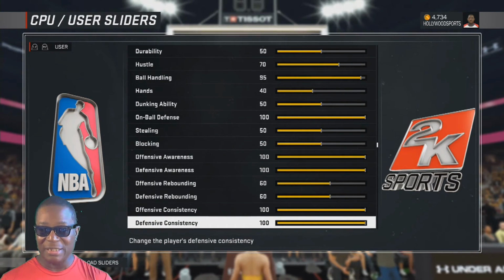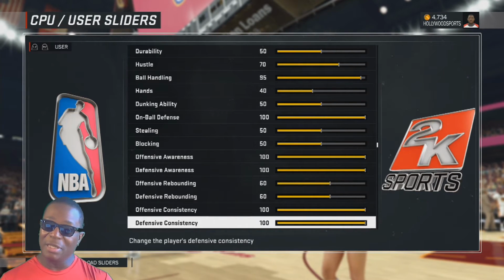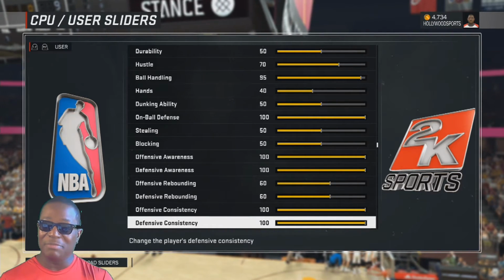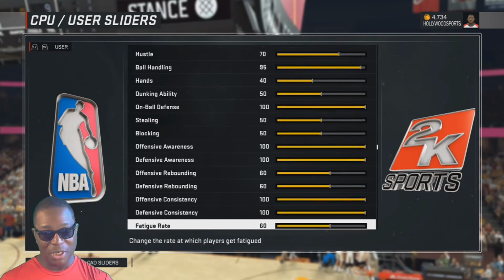Offensive consistency, 100. Defensive consistency, 100. And the reason why it's 100 is you're going to say, sometimes the game plays great, sometimes the game doesn't play at all. Sometimes the players make the right defensive stuff, sometimes they don't. So you want consistency in the gameplay, put it at 100.